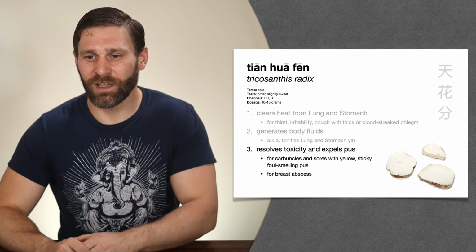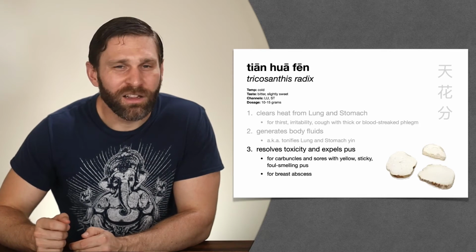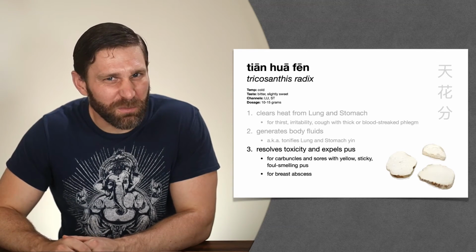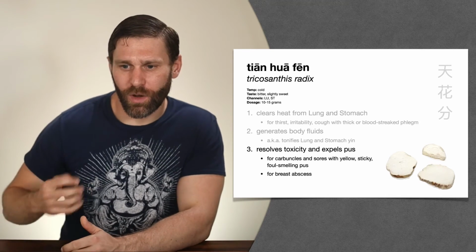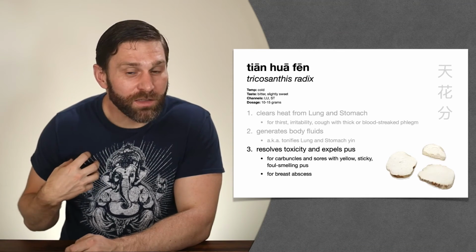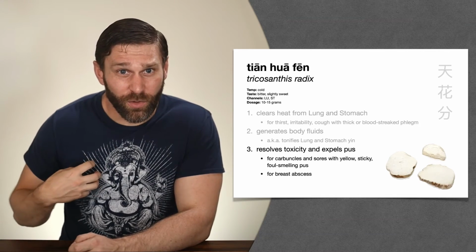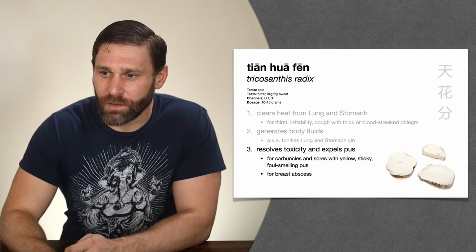So carbuncles, furuncles, sores, sores with yellow, sticky, foul-smelling pus, and that's another way we can differentiate some of our sores. If we have more of a blister with a clear, thin fluid, we might say, oh, that's more like dampness. Whereas if we have a thick, yellow, sticky, foul-smelling pus, more likely it's heat or heat toxicity. And then another one is breast abscess, which is just a sore, something with pus in it, but it's on the breast. That happens a lot if you're breastfeeding and things get clogged or infected, it's very easy to have breast abscess as well. So this would be one possibility.